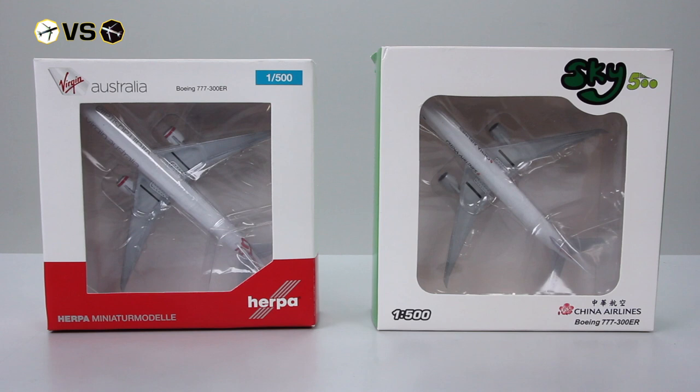In today's episode, we will take a closer look at two Boeing 777-300ER in the scale 1 to 500. Both are of the latest generation of the respective manufacturers, one from Herpa Wings and one from Sky500. In this comparison, we will take a closer look at the details these aircraft models have to offer. This includes the physical details and the print quality, but not the livery as such. For this comparison, we have chosen the Virgin Australia from Herpa Wings and the China Airlines from Sky500.